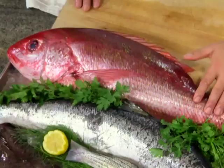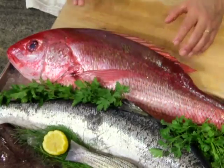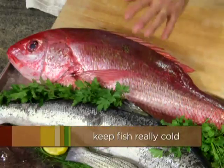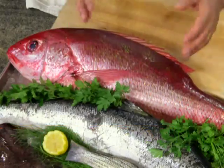So the enzymes and the bacteria that are inherent in this fish have learned how to work at cold temperatures. When you take a fish out of that cold environment and put it into a refrigerator, it's as if it's on a balmy desert island somewhere. The bacteria start to grow very, very quickly. The enzymes begin to break the flesh down. So you need to keep fish really cold. And the easy way to do it, obviously, is to keep it on ice.